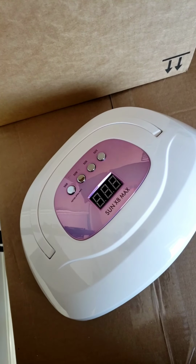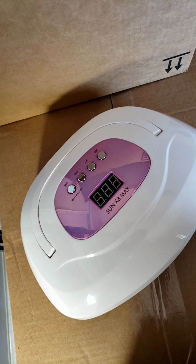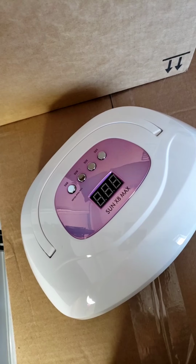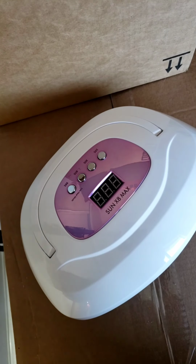It is 57 pieces, double light source, 365 plus 405 nm LEDs, power 150 to 220 watts max, adapter rated input, and dimension 290, 202, and 117 millimeters.